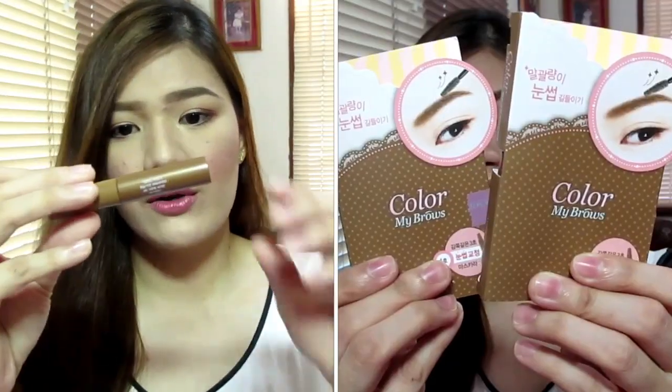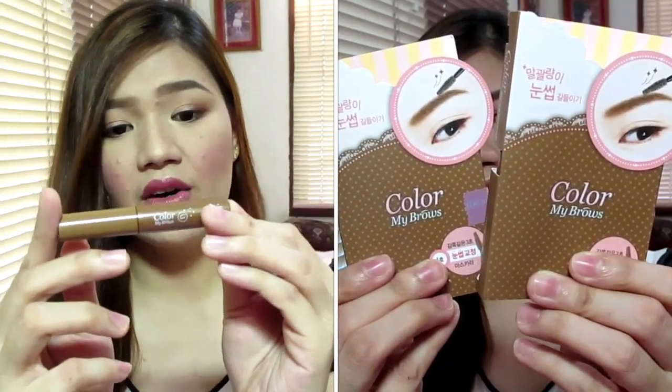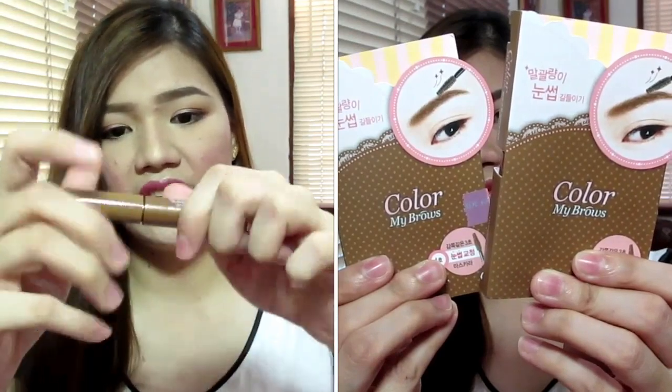One of their best sellers is their Color My Brows eyebrow tint, or I don't know if it's a gel as well. It's really tiny. It comes with a nicely sized spoolie. I have never really tried this out yet, so I'm really excited to try it. Let me know if you want a review or a video on it whatsoever, just comment down below. Those were the things I got for my first visit to ETUDE House.